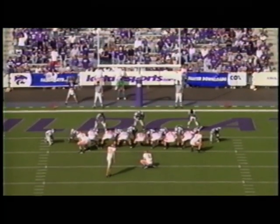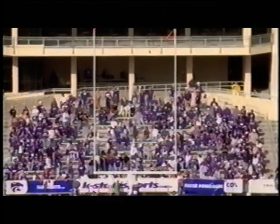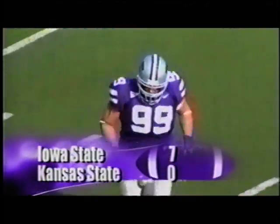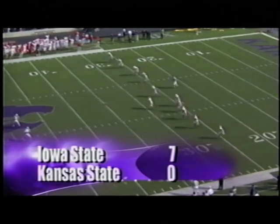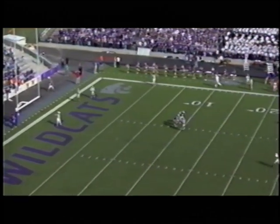Brent Culberson will try for the point after for Iowa State. Placement is down, the kick is up, and good. 7-0 Iowa State, 5:52 to go here in the first period. Josh Grebon to kick it. Teed up in the center of the field, the kick away. High end over ender, and back for this one. Nobody will field it. It's through the back of the end zone for a touchback, and K-State will start at the 20.